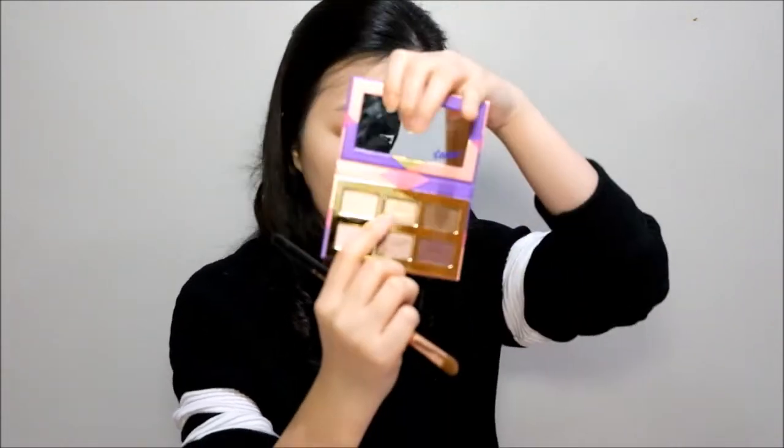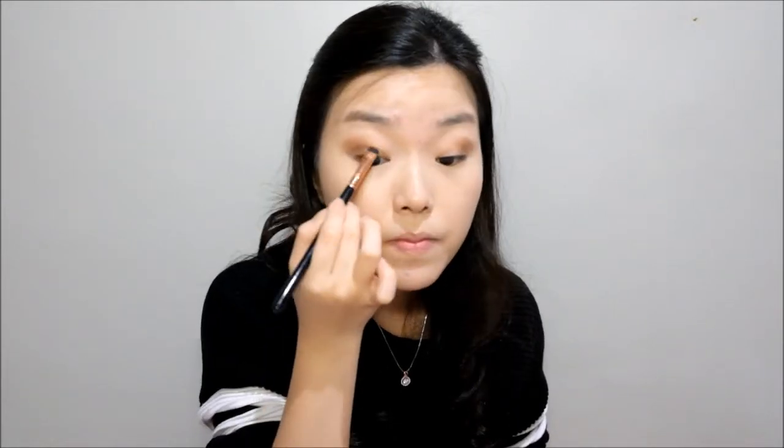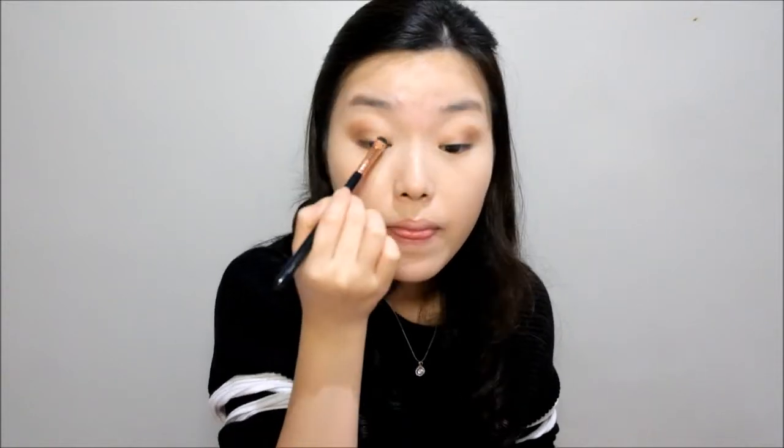Okay, then I'm going to apply the brown shimmery color. There you go. Oh wow, yeah. There you go, baby. I love it. Now that I'm done with the shimmery color, I'm gonna take the brownish color again and apply it on the outer lid just to give it a more deep look.